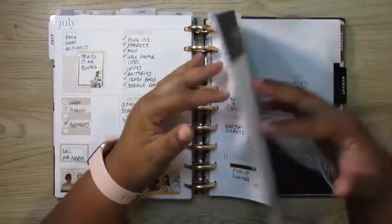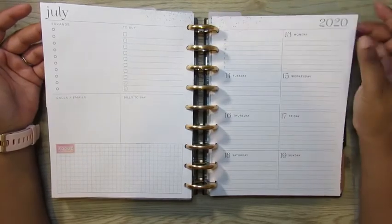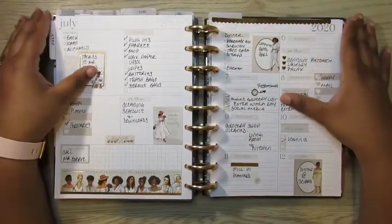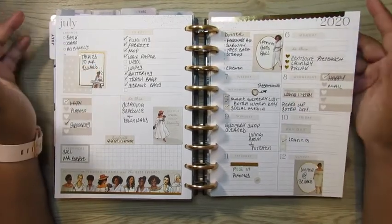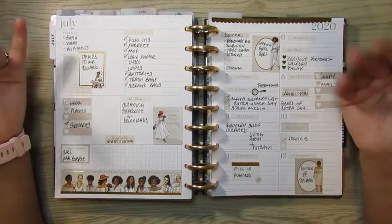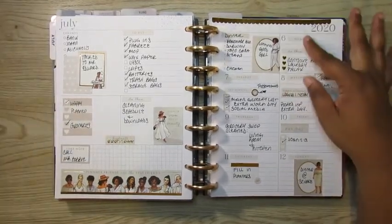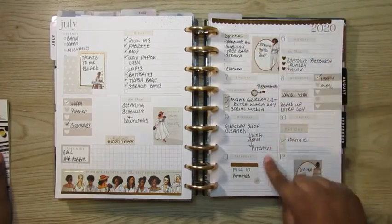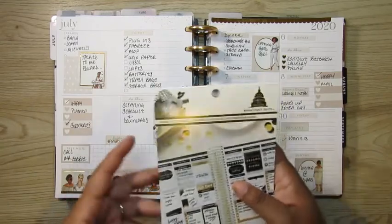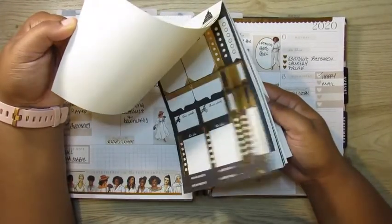So today we are going to be in my home planner for the week of the 13th through the 19th. This is how last week turned out. Somehow I ended up losing the footage, don't know how, but I did want to show y'all that this was how my planner turned out. And I just used the Capital Chic Designs weekly sticker kit.